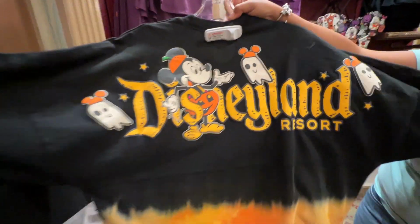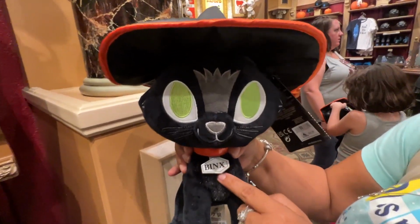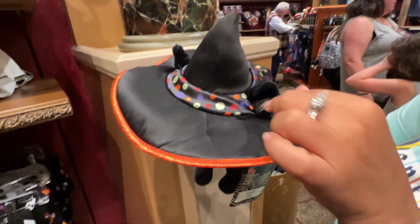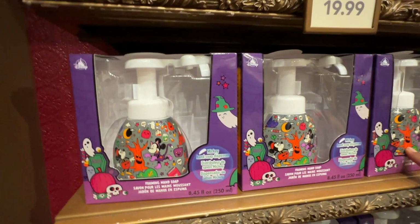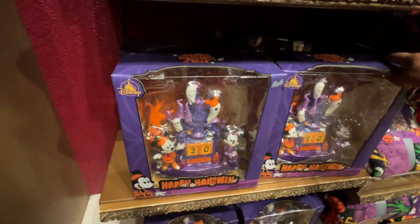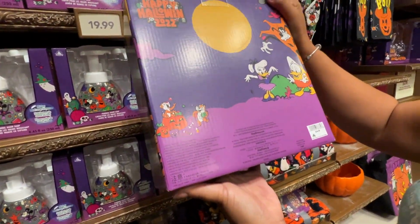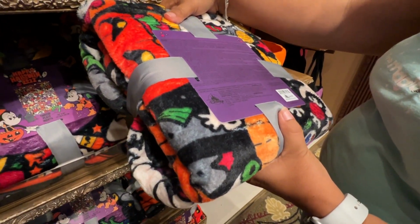It's $74.99. So cute. It's got the little name tag beads, the little witch hat on, the little ears. Oh my gosh, this is super cute. This is $22.99. And then you have the hand soap dispensers. And then you have the calendars here that are super cute. That's a lot of these, guys. $54.99. So make sure you come and use your 30% off as a Magic Key holder. You have the blankets, $59.99 plus $60.